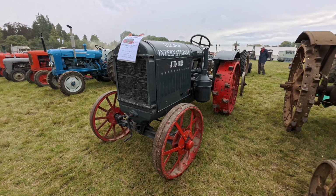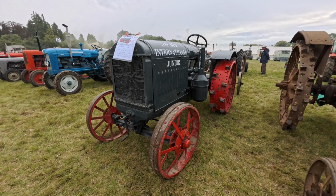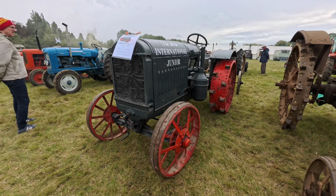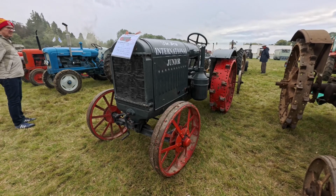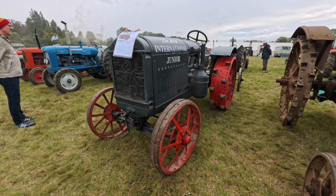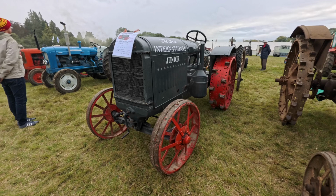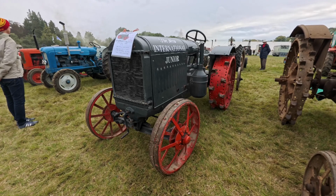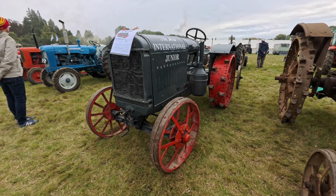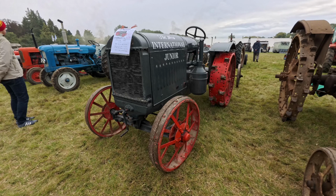Now in 1919 the International Junior was the successor to tractors such as the Titan and the Mogul, and International redesigned it and came up with a 1020, which is much more like a conventional tractor. And the Junior that we saw at Casterton a fortnight ago is the forerunner to this one. This is a very early 1020, and I did not know that it was called the new International Junior when it first came out. So I've learned something today.